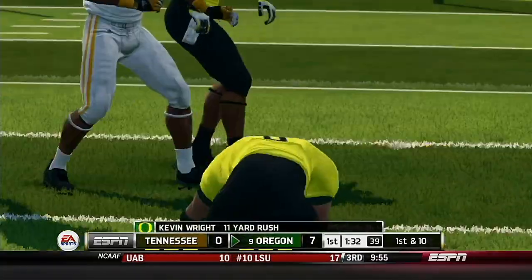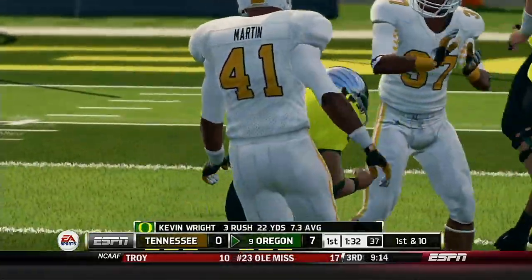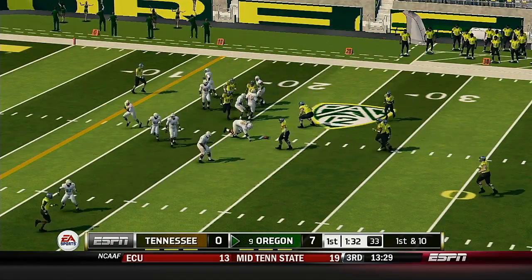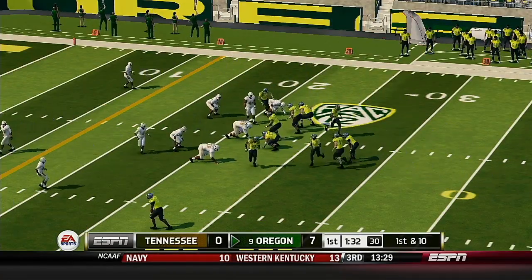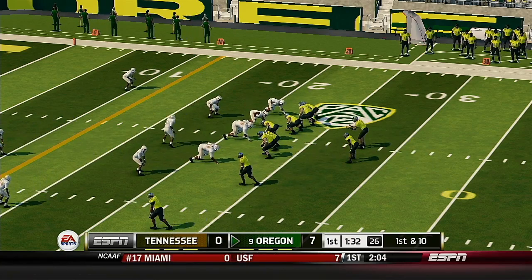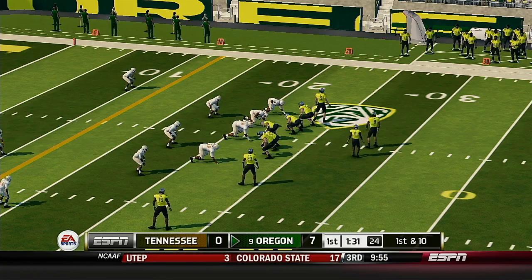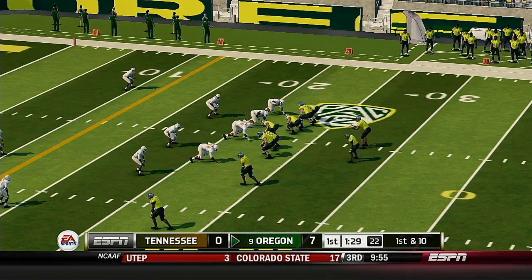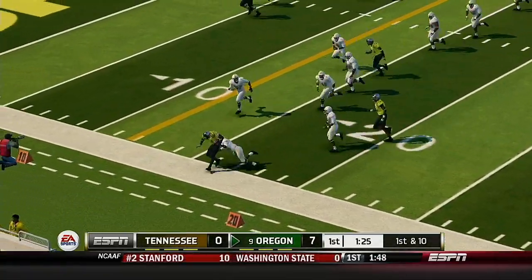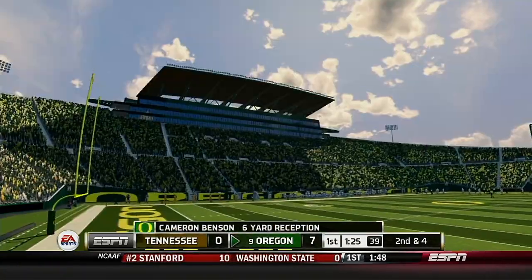He makes his way to about the 22. The Ducks have one of the most dangerous offensive weapons in the entire country under center today. This kid is really fun to watch. He's fun to watch unless you're a defensive coordinator. One thing's for sure, it's going to be a great chess match between the offensive and defensive coordinators today. Gets it out quickly. He's knocked out of bounds at the 17.